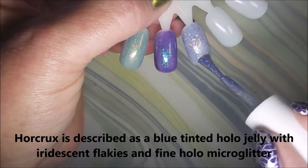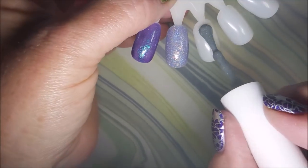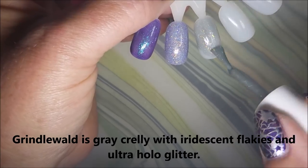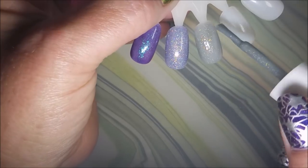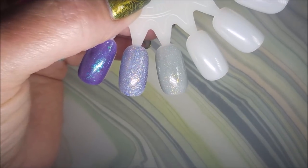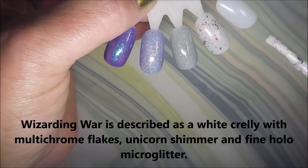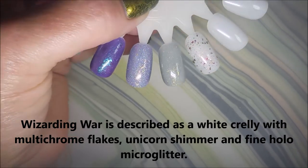Now, on this video, I am going to do the second coat, top coat it, and show you my up-close macro swatch photo of each polish. And we'll go through the names again and each beautiful, lovely polish. I'm sure you can get all of them except for that special Black Friday one. All of the ones from this collection should still be available.